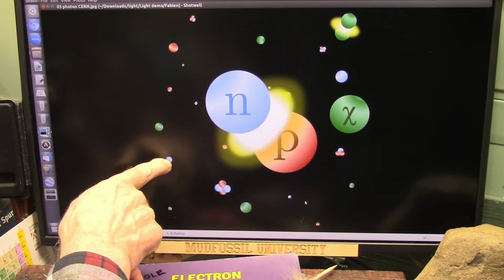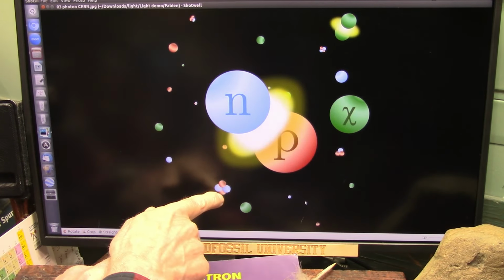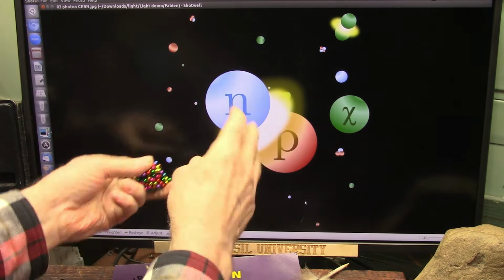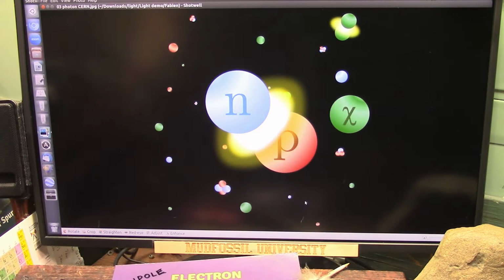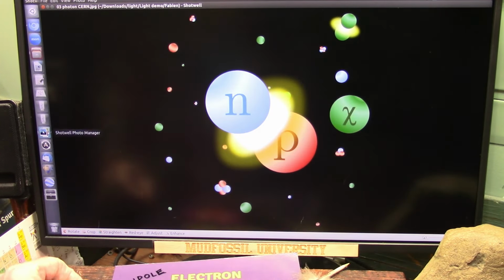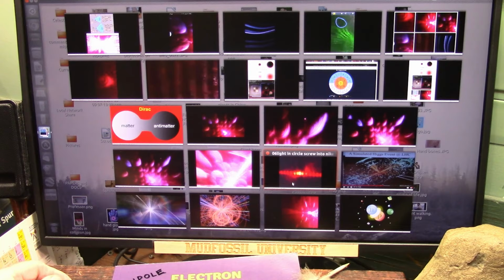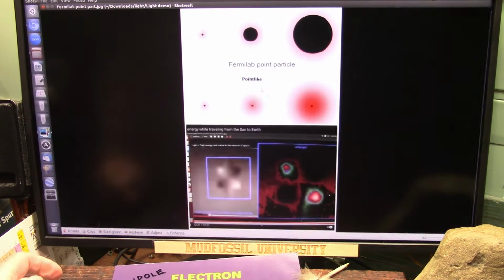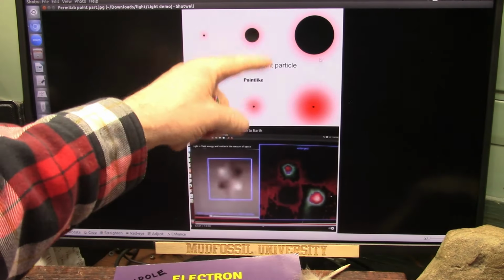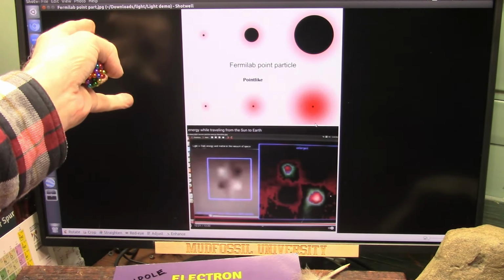We started with these particles right down in here. They see the same particles we see, but we started with them, so we never see anything like this. We can actually see those start up and split. And here's that interaction right here. Here it is right here. This is Fermilab's particle. They see these. They know they're there. They just don't know what about them.